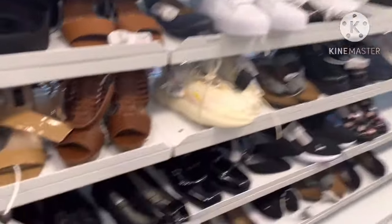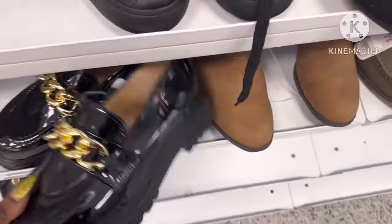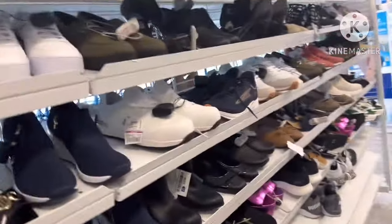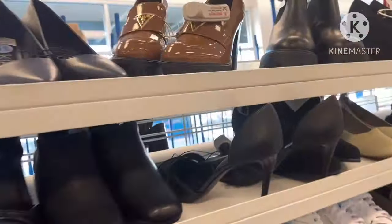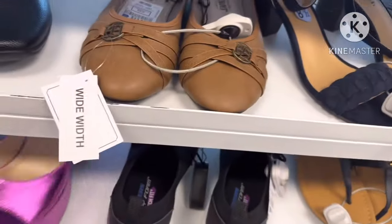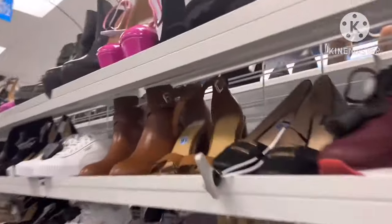Those are all teeny sizes. Why don't they have those shoes in my size? This is super cute, but I like the Valentino color better. Excuse me. Thank you. Here we go in a size big and a half.